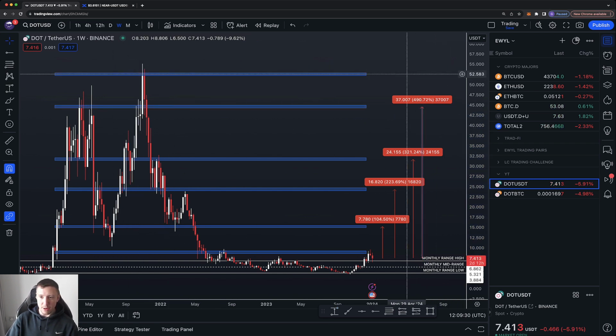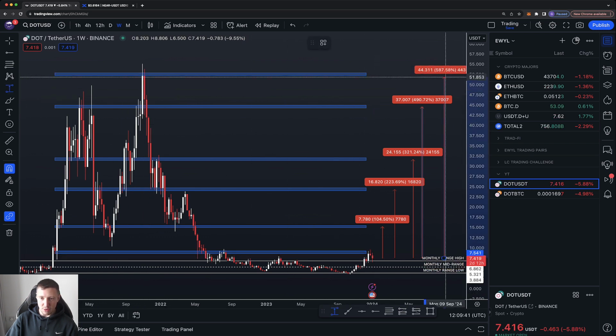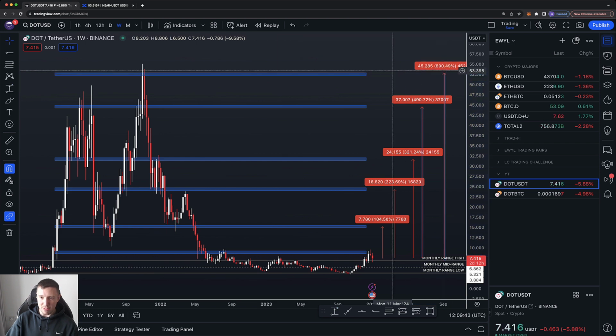And of course, all the way back up to all-time highs at around $52. Well, all-time highs is $55, but front run it slightly with these weekly candle closes here at $52. And from today's prices, you are still looking at a 600% return, so 6x.